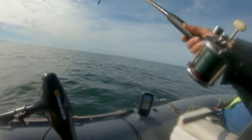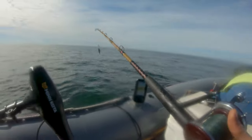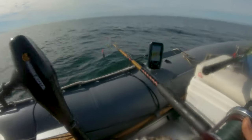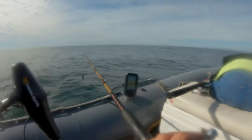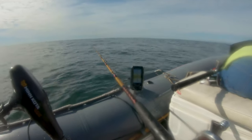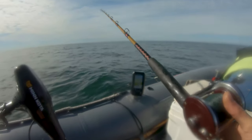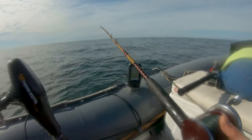All right, sand dab. We're further south. The engine was having a few hiccups, so I want to get closer back to harbor. And I have caught lingcod at this spot before too, so let's see what happens.